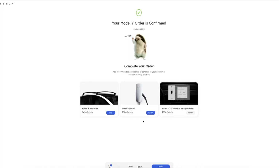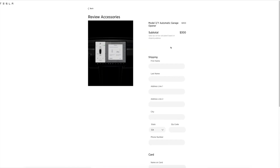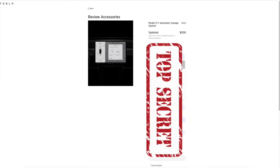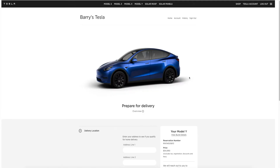Okay, we're going to hold off on the wall connector. We're going to see what other solutions are out there. We're going to add this to our vehicle. Now we've finished ordering the accessory, so hopefully that comes pre-installed, because I heard there's a box for it. If there's something that I'm going to have to do, then we will, of course, make a video on it. Preparing for delivery.